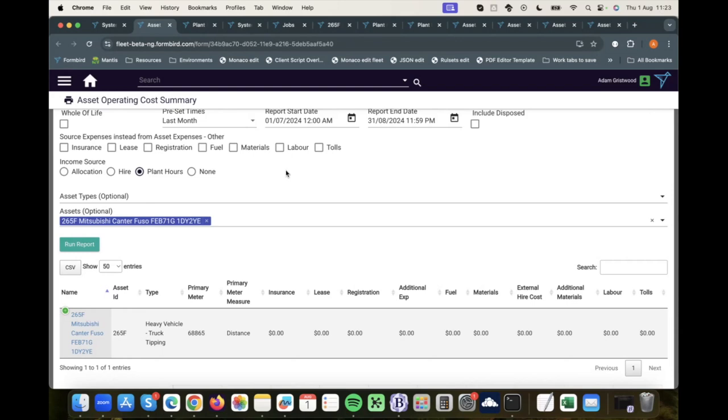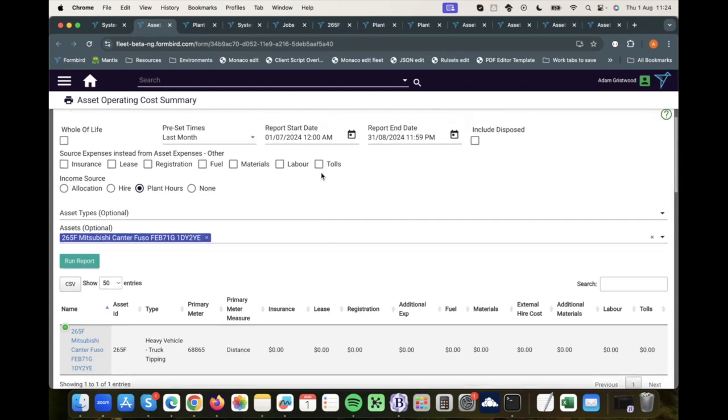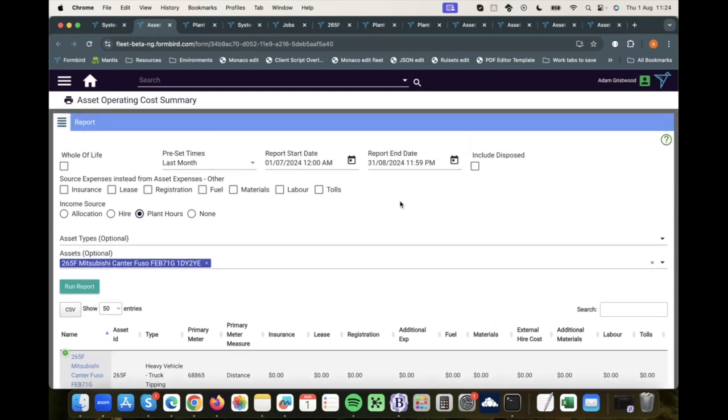Yeah, there's obviously also that overlap with hire and asset booking as well. Yep. Because I think at the moment when something's permanently allocated to someone, does it only work out the income off the business hours, or does it just charge every hour from then on, including nights and weekends, etc.?